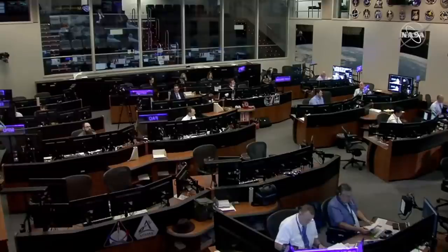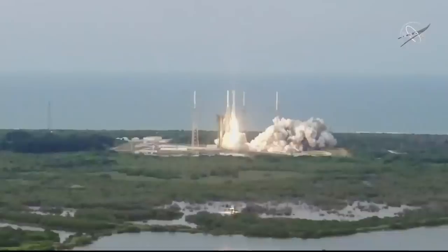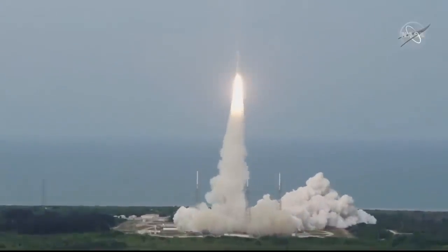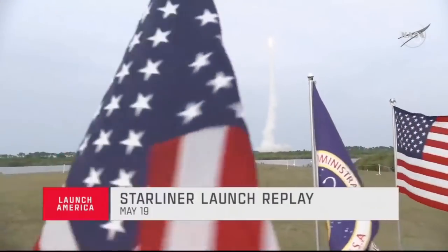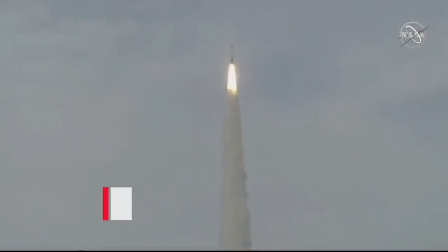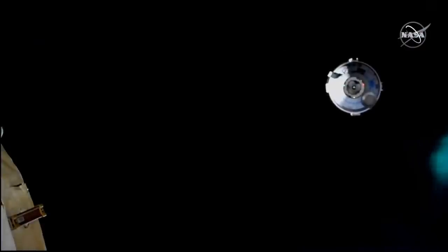Now, this mission began more than 5 days ago, almost 6 days ago at this point. And it began with a launch aboard a United Launch Alliance Atlas V rocket from Cape Canaveral Space Force Station, Space Launch Complex 41. And you can see there Starliner riding the power of that Atlas V. That was on Thursday evening, and it put Starliner on a course for a precise rendezvous the next day with the International Space Station. Of course, got some great views from the rocket as Starliner was heading up.